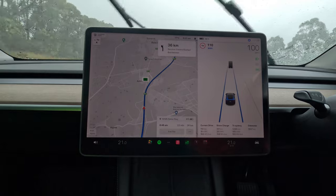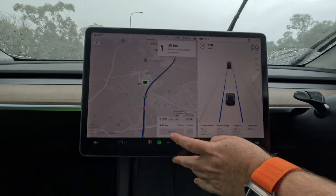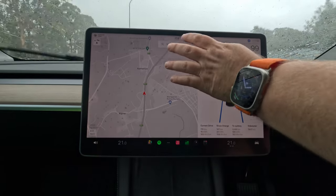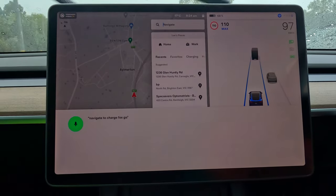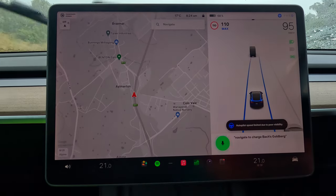So I'm just going to go in here and change the address to Goulburn. Let's navigate to Charge Fox Goulburn. Navigate to Charge Fox Goulburn. Maybe I need to put on an American accent. No, don't go to Goldberg. That's not where we're going. Navigate to Charge Fox Goulburn.